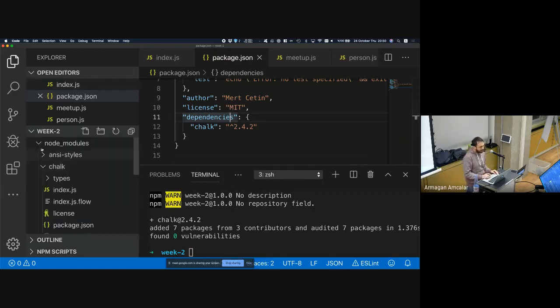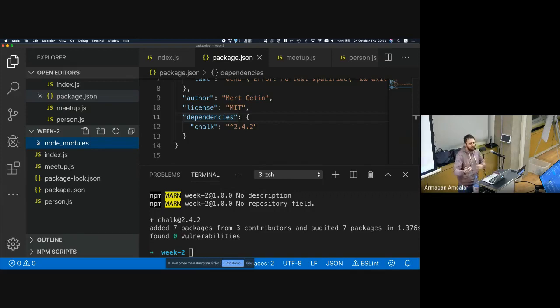Does anyone have any idea how we can make use of this Chalk? Because, just a reminder, I told you everything is a module. All of the packages themselves are technically modules. So just like with what we did with Person, Meetup, we would like to use Chalk. What did we do with the others so that we can do it with Chalk?